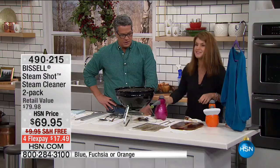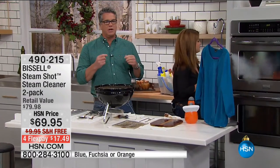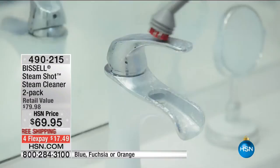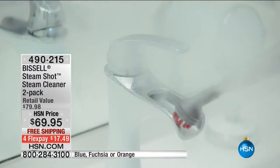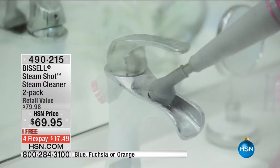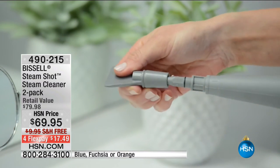And let me tell you something. You know, people are out there and they're like, why steam? Well, here's what steam does. Steam is a natural way to break down messes. When you use a chemical, that's an unnatural way. Exactly. See, what it does is it uses chemicals to melt away dirt and grime.